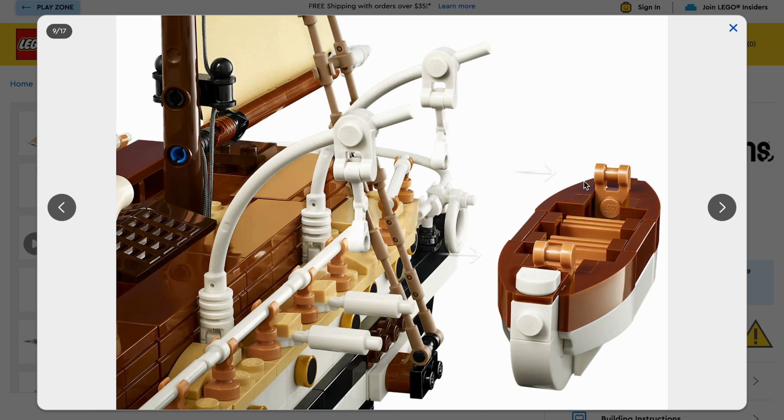It looks like we do get a tiny peek of some off-colored Technic pieces within the build, so we see a little bit of blue here. I think that's not ideal, but not the end of the world. It would be nice if that were black or something. It would be nice if LEGO occasionally made some of these parts in not blue and red.